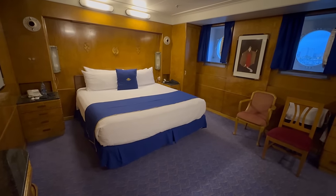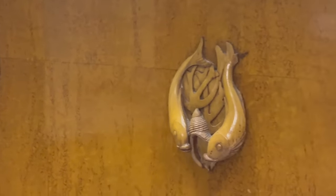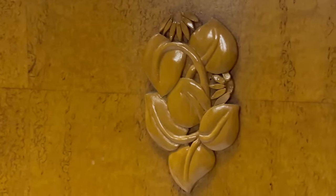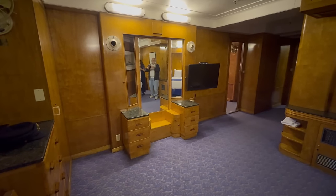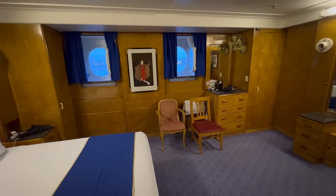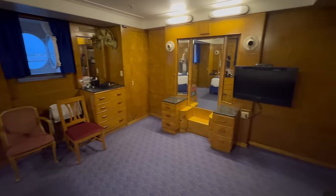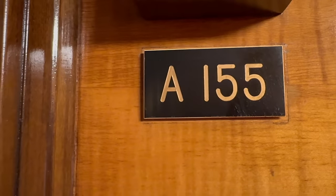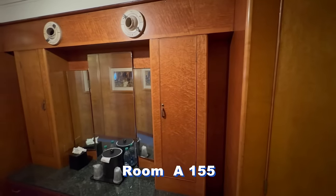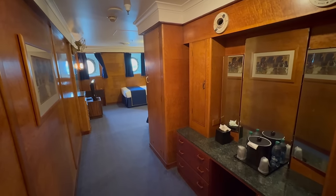The bedroom also has two large portholes and is paneled in bird's eye maple, featuring a trio of carvings and beautifully crafted cabinetry. This sumptuous suite was originally parts of three suites and staterooms, M71, M73, and M75. Former first-class cabin A155, originally A115, is a deluxe with a twin bed setup.